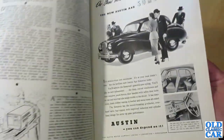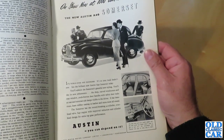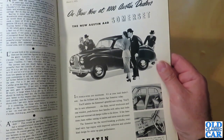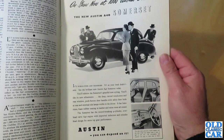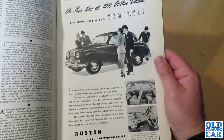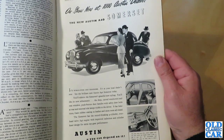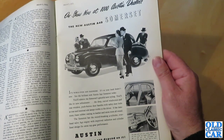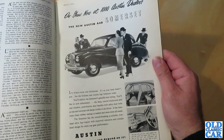Very nice. On the other side, coming back down to earth slightly, on show now at 1,000 Austin dealers, the new Austin A40 Somerset. It's worldwide and handsome. It's at your local dealers now. See the brilliant new Austin A40 Somerset today. You'll admire the Somerset's graceful new styling. You'll like its new refinements. A deep curved windscreen and rear window, push button door handles with safety door locks at the rear, and external side lamps visible to the driver. It has luxurious foam-filled seating in leather and extra room all round.